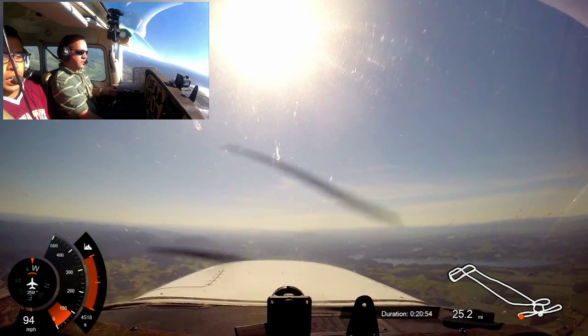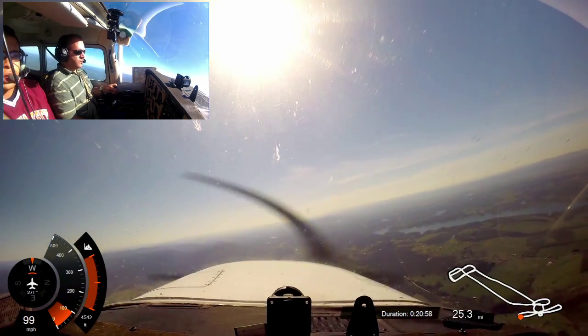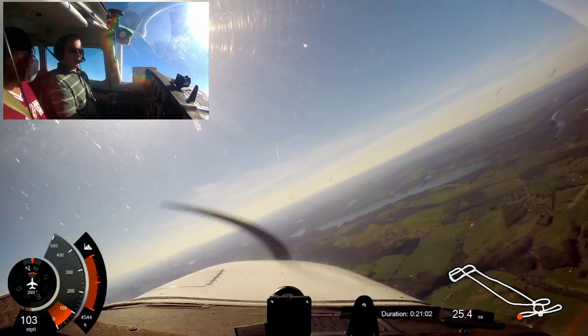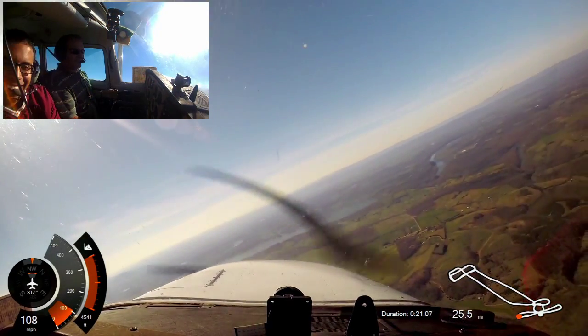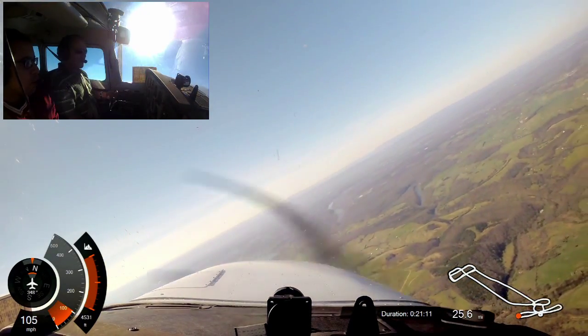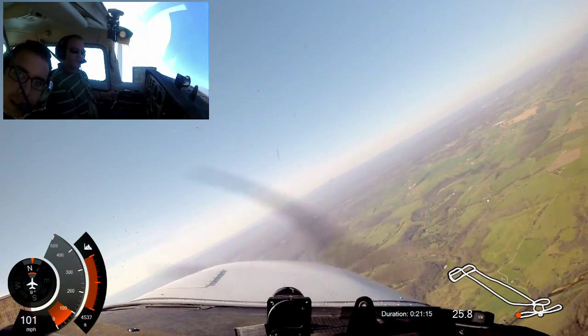Let's make a turn back around to the right here. Blue Ridge. Aircraft 3 is missed approach. Shaddy's having a lot of fun back there. Yeah. Oh, cool. Somewhere just short of the most terrifying thing ever, probably.